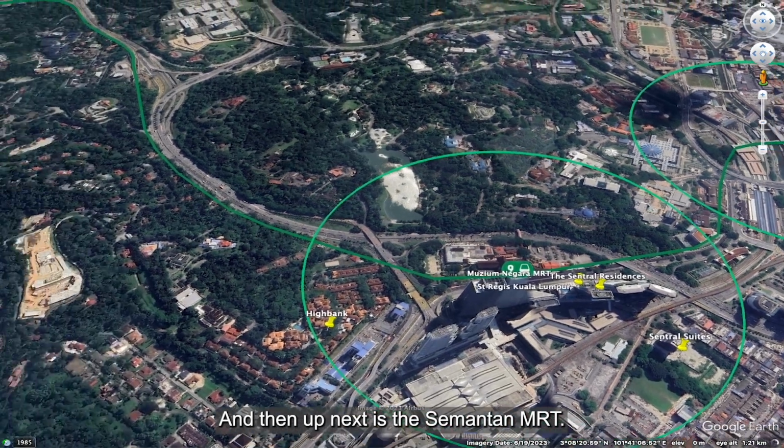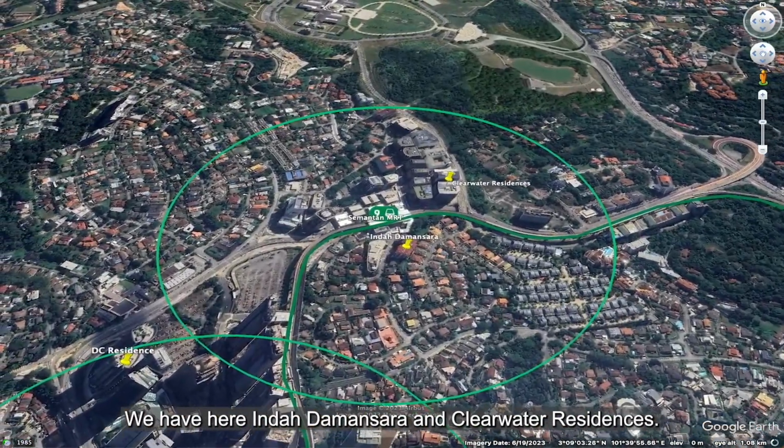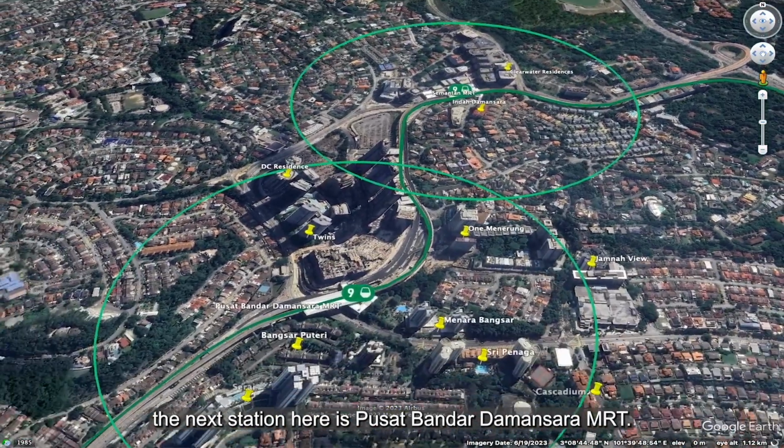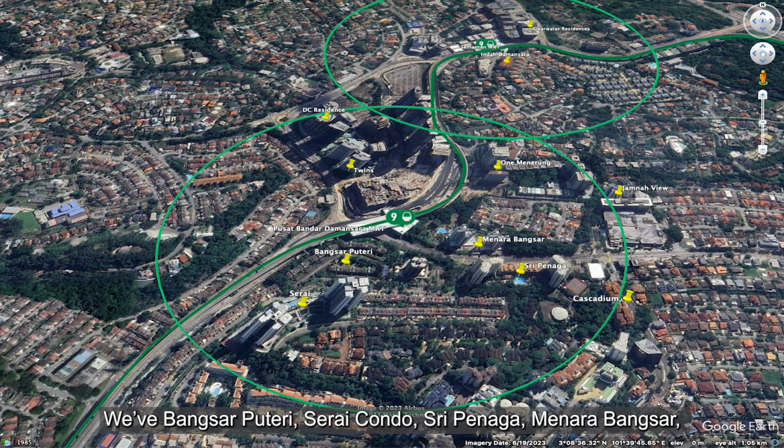And then up next is the Semantan MRT. We have here Indah Damansara and Clearwater Residences. And then down the line, the next station here is the Pusat Bandar Damansara MRT. We have Bangsa Putri, Serai Condo, Sri Penaga, Menara Bangsa Twins, DC Residence.